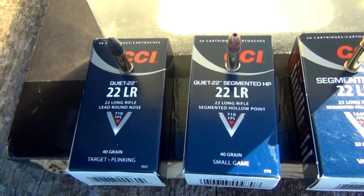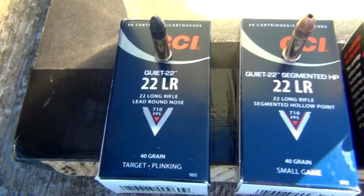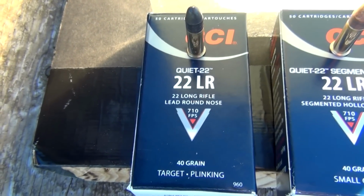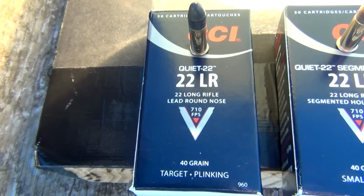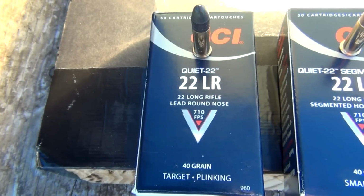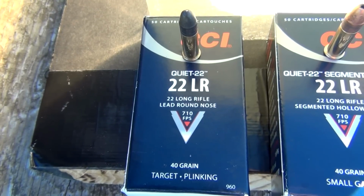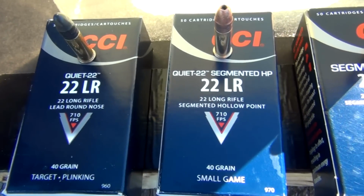and I want to try to do a little bit of testing with this different kind of CCI ammo. I use all three of these different kinds of ammo here, and I'm curious what it will actually do in a clear gel block. First, we're going to be testing the CCI Quiet. Now this is a lead 40 grain bullet, and I've done a review on this bullet about a year ago, but I'm curious to see how it will actually perform and how much penetration we'll actually get out of a Ruger 10/22 rifle.